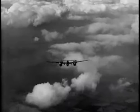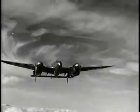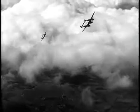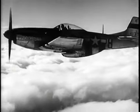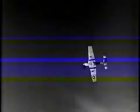Here is the Lightning, the P-38, master of the air in many theaters of war. The long-range and concentrated firepower of this great fighter counted in Western Europe, too. The Mustang, the P-51, longest range fighter in the world. Speed, fast climb, quick dive, tight turn. A fighter pilot's dream.